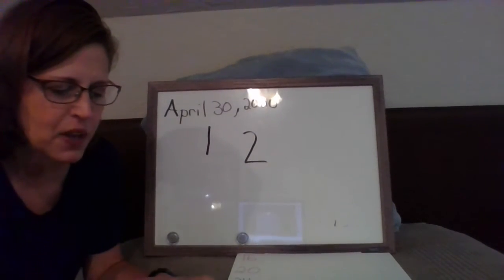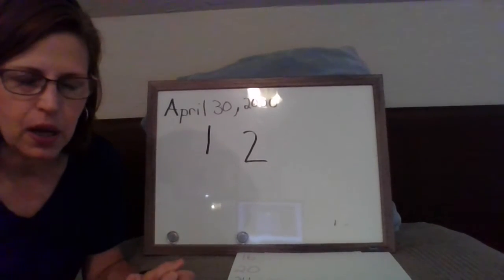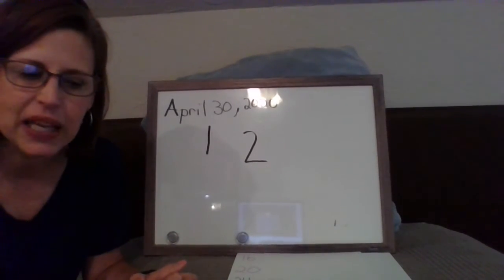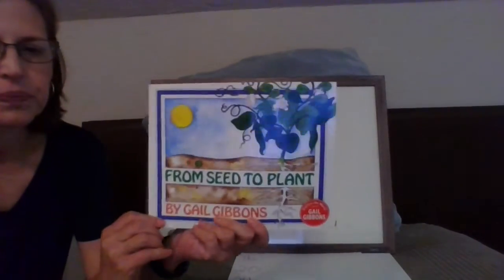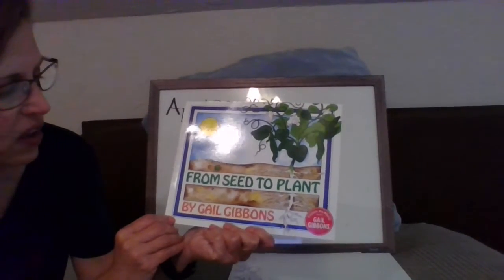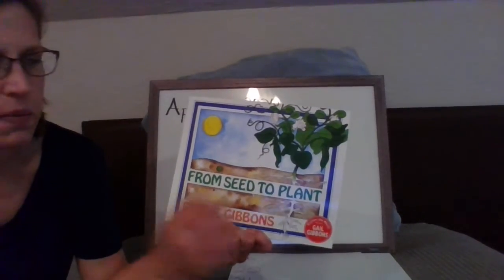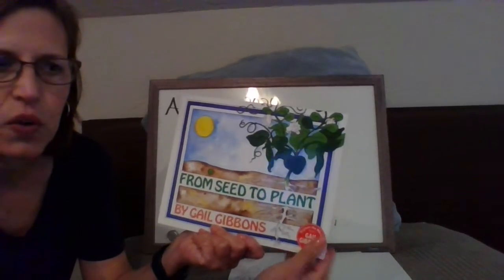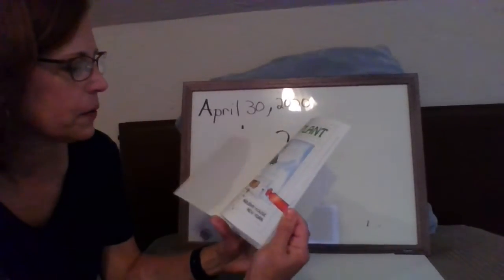Doing great. Okay, so today I'm going to read a book to kind of finish up our growing of plants. And this little book is called From Seed to Plant by Gayle Gibbons. So this is a really nice book about all kinds of different ones. And some of you are growing different kinds. Some are growing vegetables. Some are growing flowers. So let's see here.